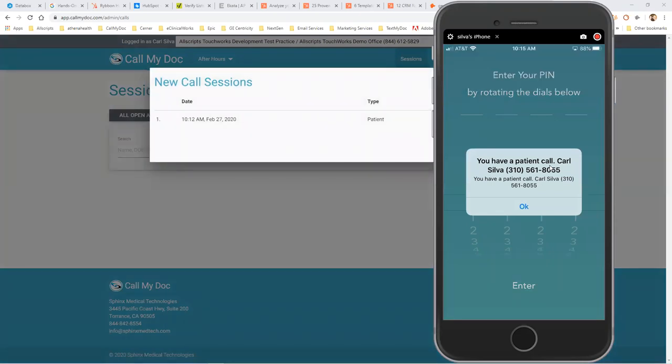Patients call in, and they identify themselves using their date of birth. If there's more than one patient with the same date of birth, we'll prompt for the first 3 letters of the patient's last name. We do other things behind the scenes to expedite the patient getting through the system. But at the end of the day, it's 2020, and it's not 1987.